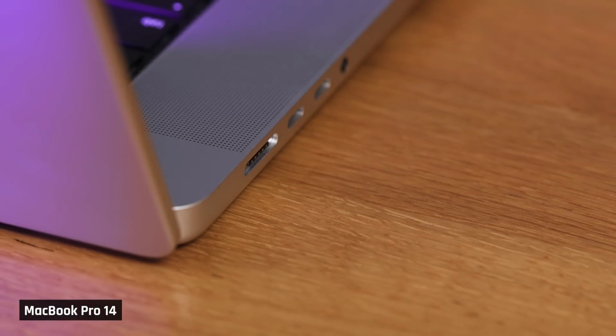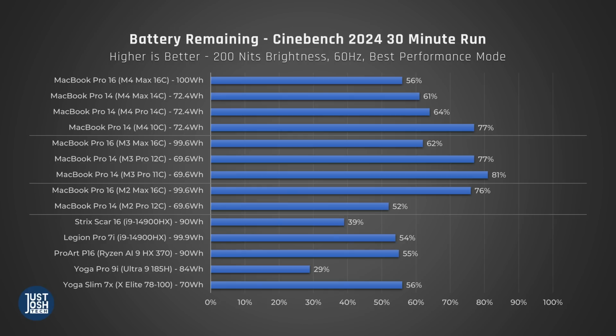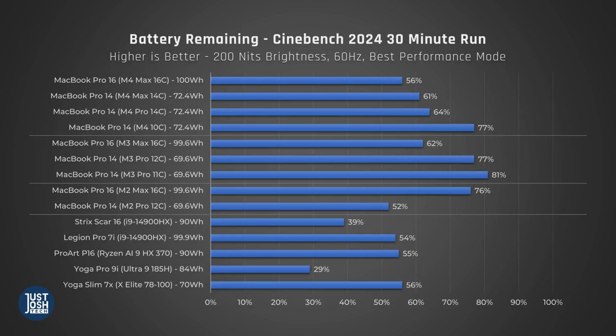Let's talk battery life. As per usual with MacBooks, all of them are able to maintain their full performance when unplugged. To test battery life under a max performance load, we ran Cinebench on a loop for 30 minutes while unplugged. This year's M4 series do not last as long as the prior M3 or M2 series. This is evident when you look at laptops with unchanged core counts like the 16-core Max chips.